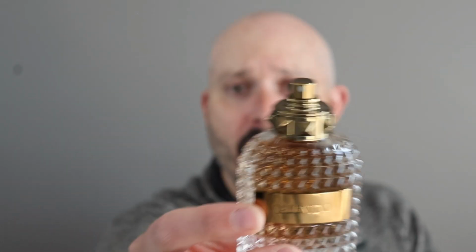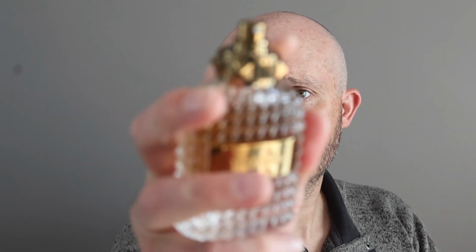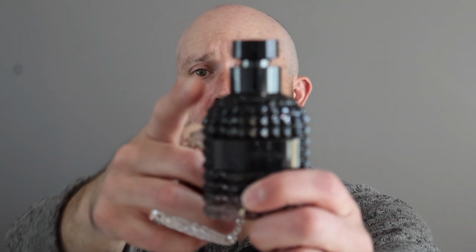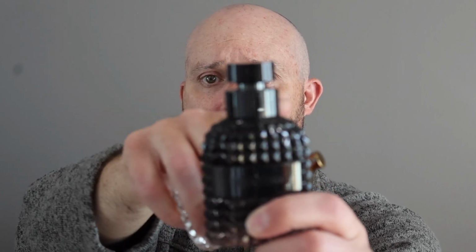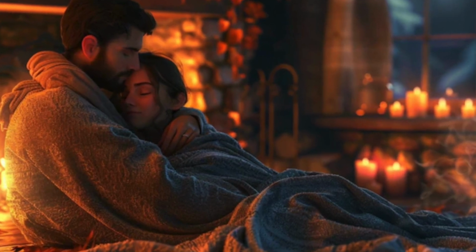Whenever you get this one online, you're gonna get the studs, okay? The studded neck. Originally it was just very circular, very smooth. Even the Valentino Uomo has been discontinued. Like the Valentino Uomo Intense, if you get this one, it's gonna have the studs along the neck as well. But this stuff here is just cozy, it's sexy, but it's classy.